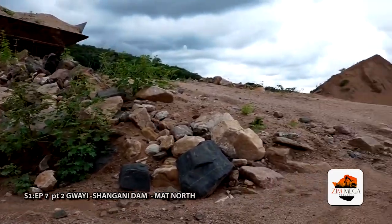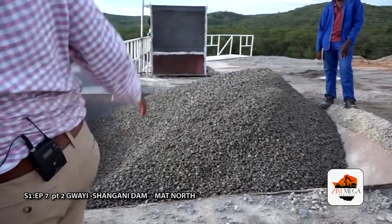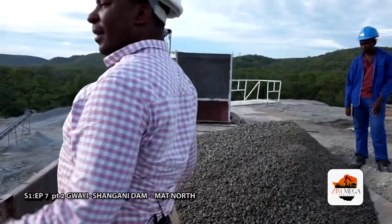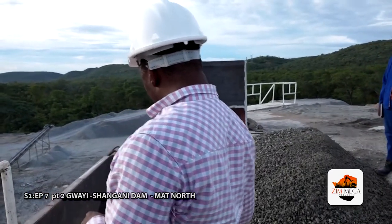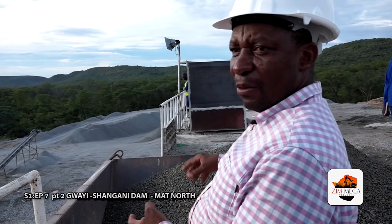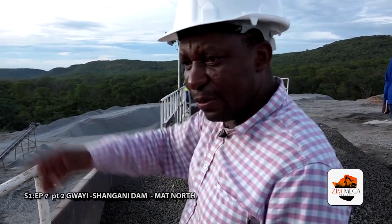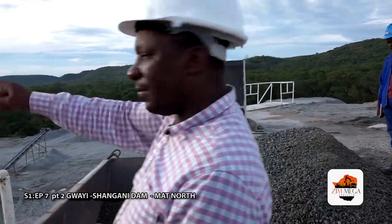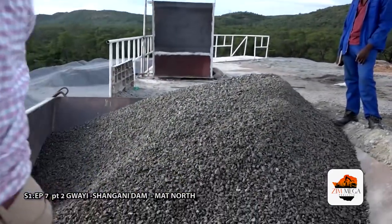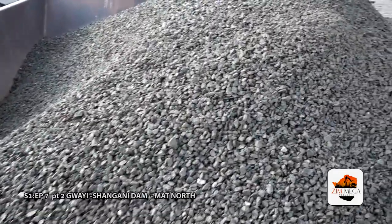But this one is working. This one has come for re-sieving. If it has not been sieved well or it fails our grading test, we have to come and re-sieve it. It's not going to be crushed, it just goes through, and we re-sieve in the sieve so that we regrade it into proper size rock.